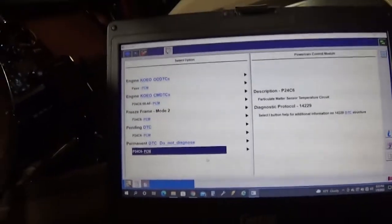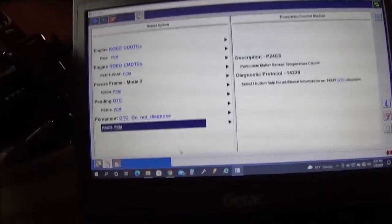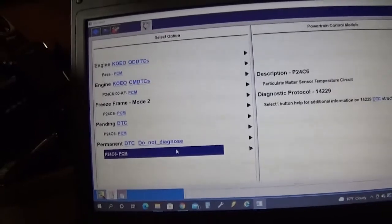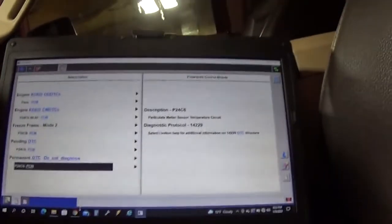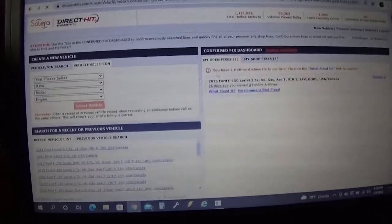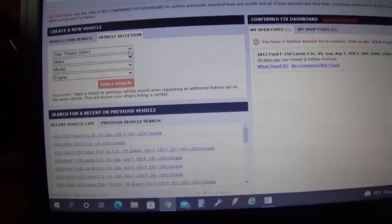So anyway, there is a technical service bulletin for this 24C6, and I will pull it up here in a second. Okay, so I logged into my Identifix, if my internet will work. Ooh, it just got blurry. Okay, so let's see here.